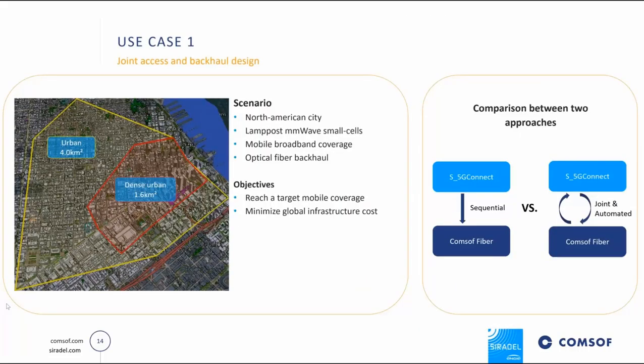So for the first use case, the joint wireless access and backhaul design, we have defined an area of 4 square kilometers in downtown San Francisco with a mix of a dense urban and an urban environment. The antennas that we are deploying here are millimeter wave small cells located on lampposts, and in this use case, all the small cells will be backhauled with fiber connectivity.